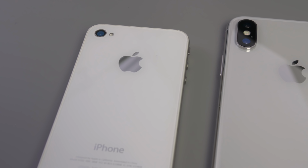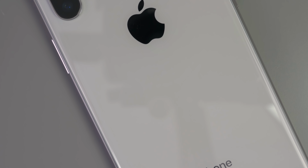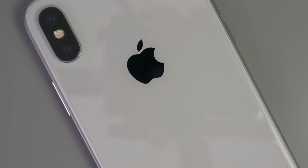Build quality feels similar to something like the iPhone 4. So if you remember how solid the iPhone 4 was, this thing feels just as solid. There's no aluminum. It's definitely thicker and heavier than any other iPhone that I've used in a while, but that's not necessarily a bad thing. I'm okay with this. It's not massively thicker, and the battery life is, you know, you get a day out of it. It's not anything insane.